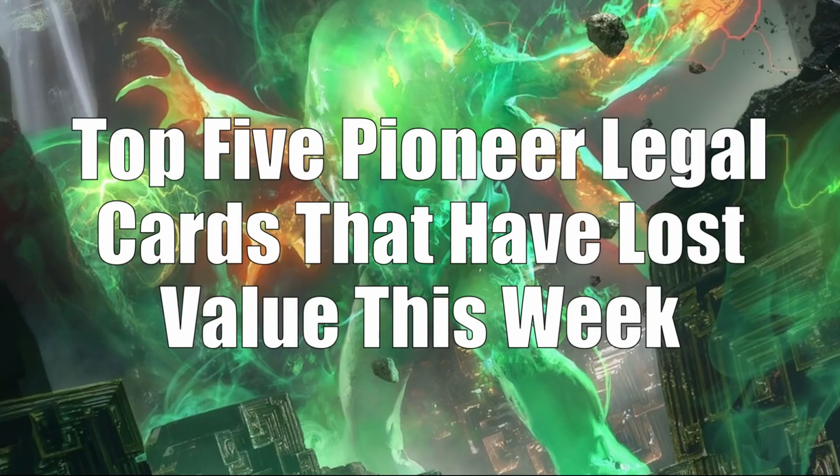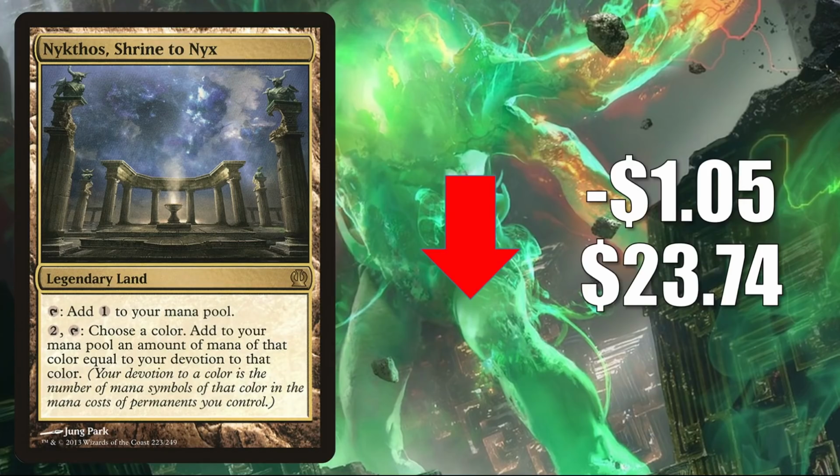Speaking of Pioneer, time for your top 5 Pioneer legal cards that have lost value this week. Number 5 is Nykthos, Shrine to Nyx from Theros. It goes down $1.05 to $23.74. This is a pretty popular Pioneer card. You'll find this in Mono Green Planeswalkers, Mono Black Vampires, also see some Modern play, lots of Commander play in various builds. Why is this card losing so much value right now? Well, we found out this week it's going to be reprinted in that curated list of reprints.